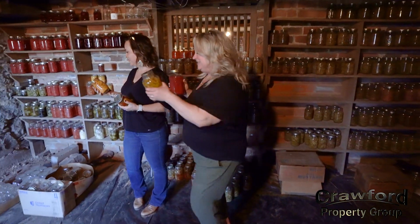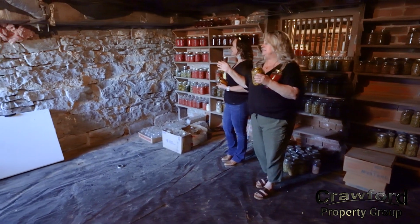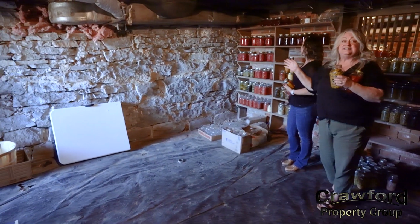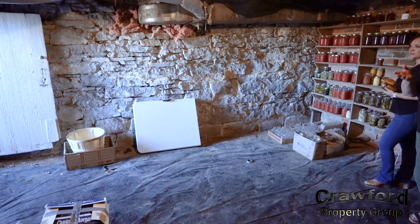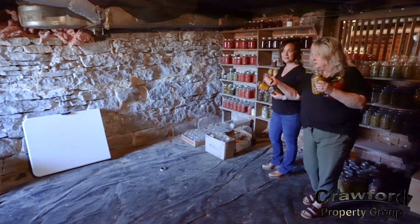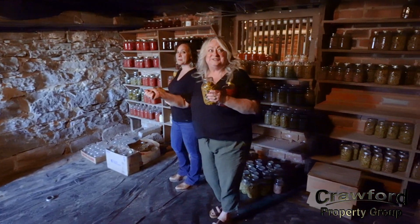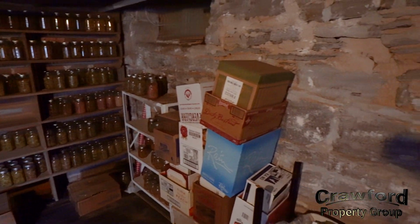But look at these walls. The stone, okay, so Rodney was telling us the stone was actually made across the street at the quarry across the street, up on the ridge.